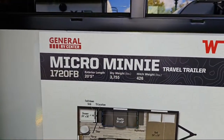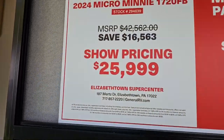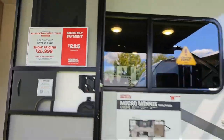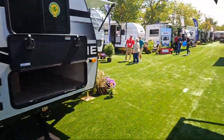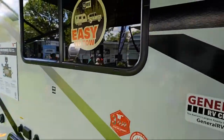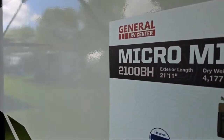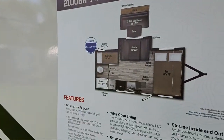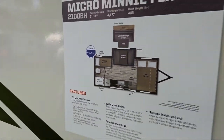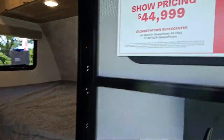1720 FB, micro mini travel trailer, running at $26,000, roughly $225 per month. It's a steal. Who wouldn't want one? This one, micro mini FLX, 2100 BH. It's got a bed up front and a bunk bed system in the back. If you are traveling with kids, this would be your thing.